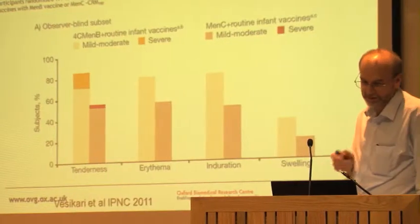And you can see here that, well, you can't read that, but the bottom line is that in this very large study, we were able to confirm the results in the small-scale studies which were done here at Oxford initially. So this involved thousands of babies and demonstrates that the vaccine does make good immune responses.